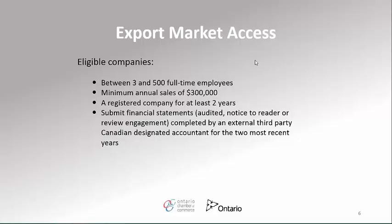You have to be a registered company for the last 2 years here in Ontario and have submitted financial statements. When you give us your financial statements, they will be presented to our VP of Finance here at the Ontario Chamber, and he will review them. What he is looking for there is that you are a financially viable company.